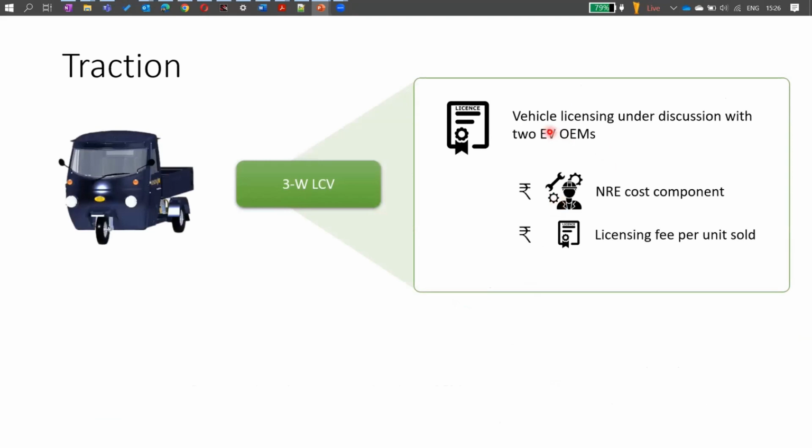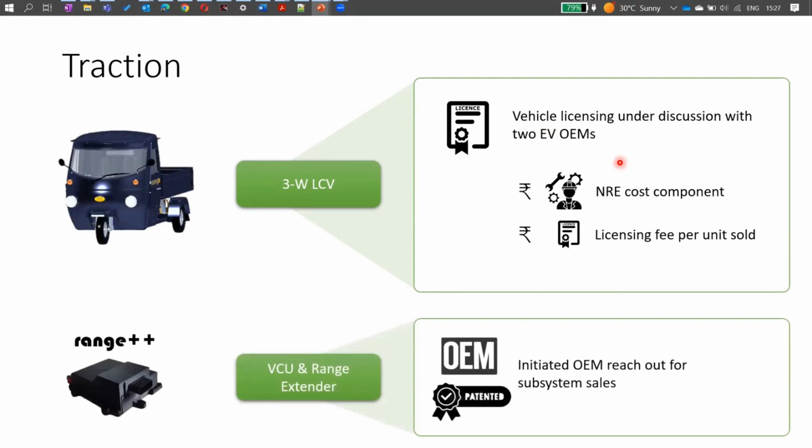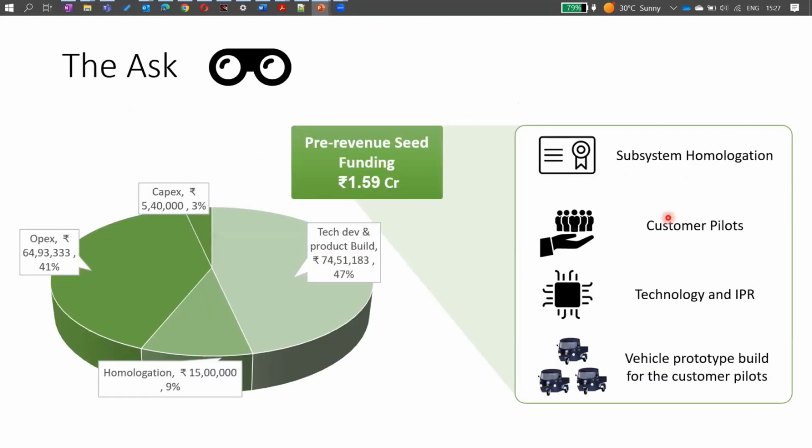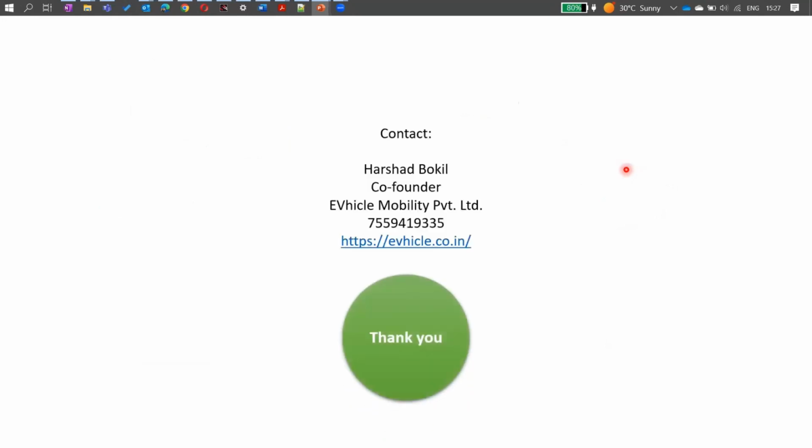So far we have got traction for three-wheeler licensing. We have negotiations on the table with two EV OEMs for licensing. And similarly for range extender and VCU, we are already getting some interest from various EV OEMs. So far, we have put in 90 lakh of funds, including friends and family, bootstrapping, and government grants. We are currently incubated at iCreate and Sign. Our ask is 1.5 crore, which will be utilized for subsystem level homologation, customer pilots, and vehicle licensing. So thanks, I will stop here.